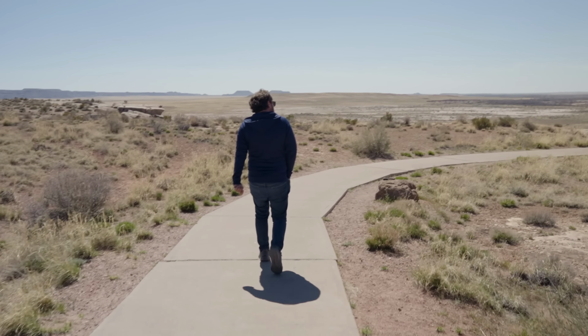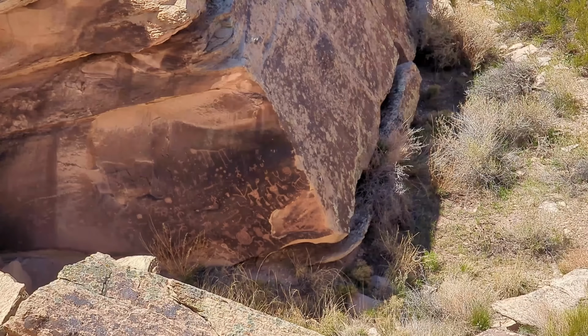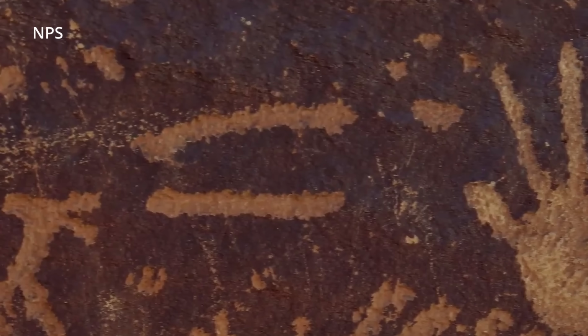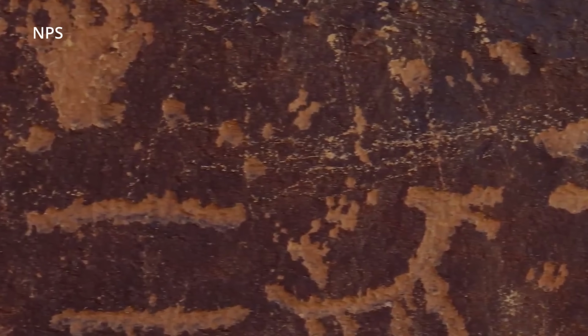Only about 150 feet away from the parking lot is Newspaper Rock, which has over 650 petroglyphs dating back to 650 to 1100 AD. 36 tribes have lived here. So when they first got here, there were bison, but they hunted them out. So then they had to grow crops.